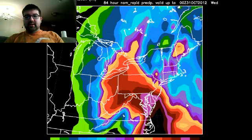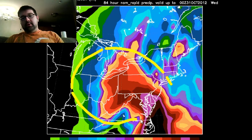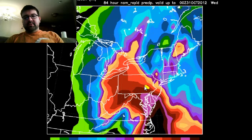And you can see about an inch or more of rain falling throughout a large area here in places like Pennsylvania down towards the Jersey Shore, towards Delaware. You could see definitely 6 to 8 inches or even more according to the NAM.